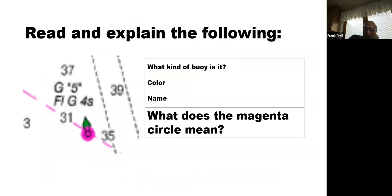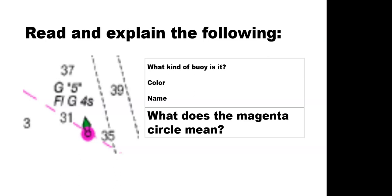Okay. But plus, those lighted buoys are all main channel buoys. That's not true. No? Mid channel? No, main channel buoys. Oh, main channel. Oh, I'm sorry. What was the secondary channel? Which is your cans and nuns. I think there's exceptions to that rule.